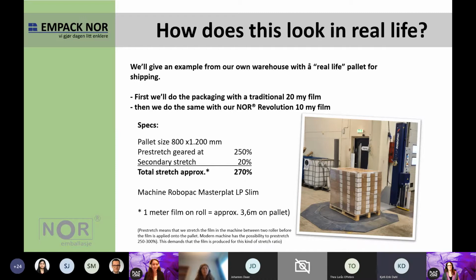I'm trying to give you an example of what we're doing. Yesterday we packed a pallet in our own warehouse. This is a pallet for shipping. We did it first with the traditional 20 micron film, and then with our new Revolution 10 micron film, and compared them. The pallet size is a normal Euro pallet. We do it on a machine with a 250% pre-stretch and a secondary stretch of 20%. So the total stretch of the film is 270%.